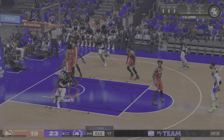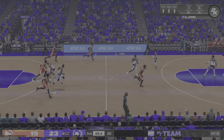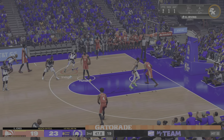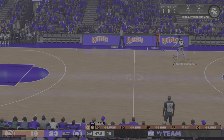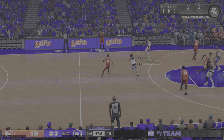Here's Jones. And just miss after miss right now. Atlanta trails by four. And there's the call on Jones. That's his first foul. And the Hawks making a change here. Young's checked in. Substitution for Atlanta. Number 11, Trey Young.